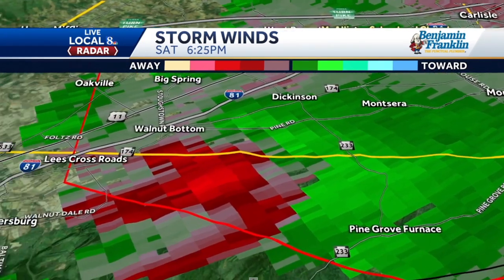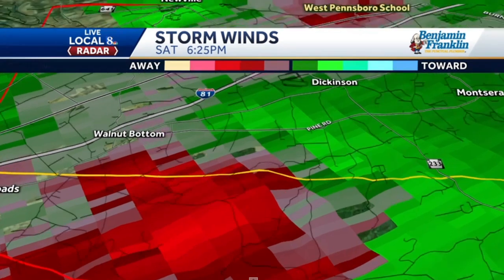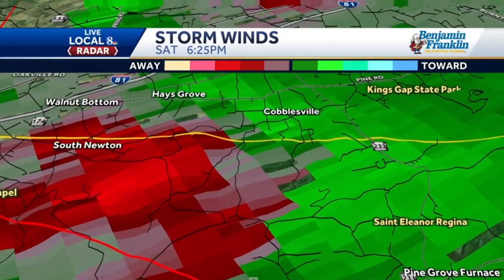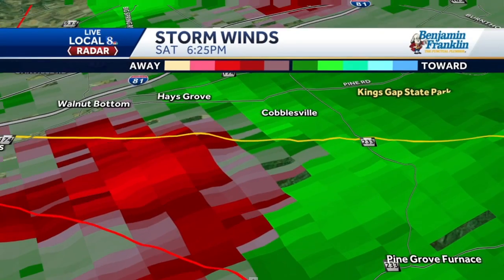You need to be in your safe zone. This area of rotation is just to the south of Walnut Bottom and really close to Lee's Cross Road. So once again, if you're in Walnut Bottom, you still want to take this seriously. The rotation is now getting to the south and east of you pretty quickly. It's just to the east of Lee's Crossroads, South Newton, Hayes Grove, and eventually it'll be getting really close to the Cobblesville area. So anywhere in this vicinity, you'll want to take your safety precautions.